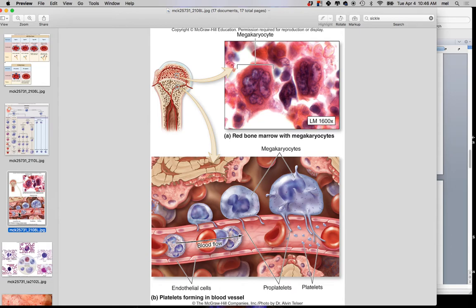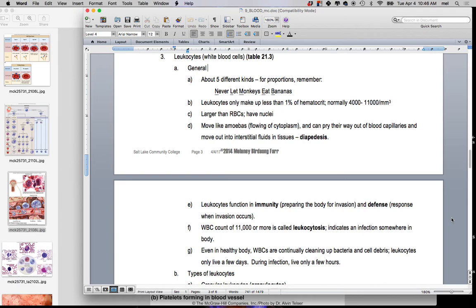And why? Because they live in connective tissues and help protect you. And then some of them actually move into the lymphatic system as well and live in the lymphatic system. So white blood cells pretty much rove all over the body with the exception of the central nervous system. They don't really get into there. So that process is called diapedesis. And so your leukocytes do two things, and they're different, and the difference is important. Leukocytes function in defense, and they also function in immunity. So let's talk about the difference between defense and immunity.